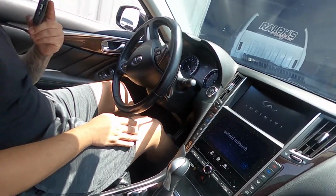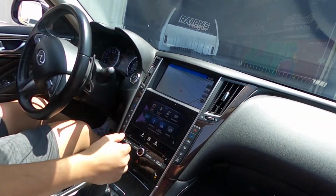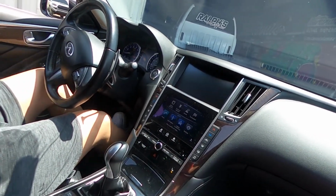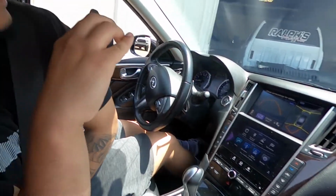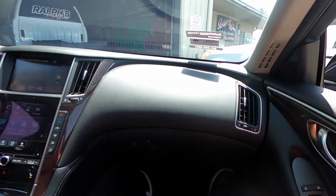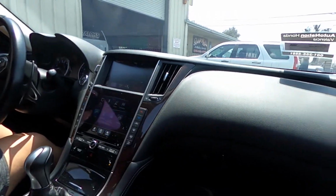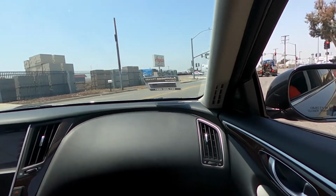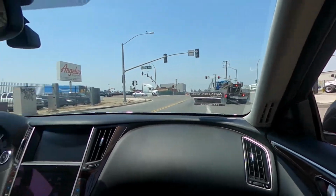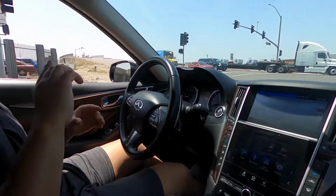Sounds better than my old G37. Oh my god, I'm very, very surprised. I hope it doesn't get quieter, because sometimes some exhausts are louder when you first get them and then it settles in and they get quiet. Hopefully not. Can we do a pull? Maybe. See how I feel. Sounds like a resonator to me.